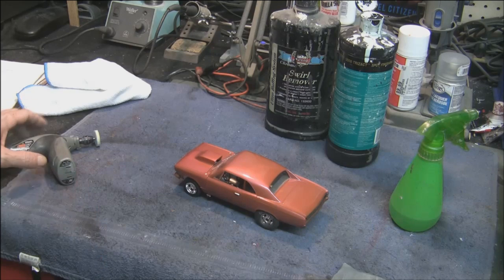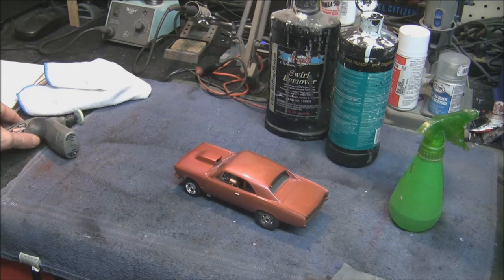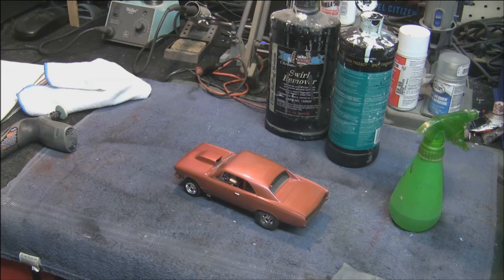So anyways, guys, there's another Modeling on the Bench modeling tip for you guys that are building a lot of cars out there. And this will also work on all types of models. If you wind up getting a little bit of debris in your paint and things like that, this is what you can do to clean that up. So I hope you enjoyed that.